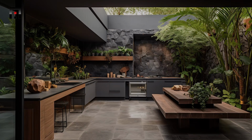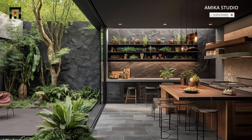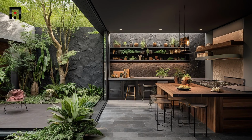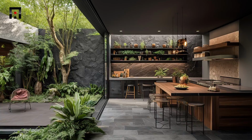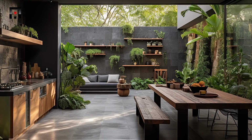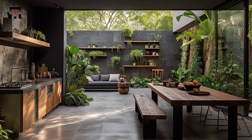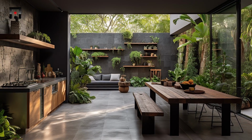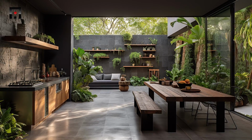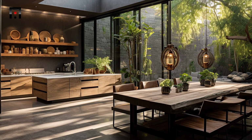By incorporating an indoor courtyard into the design, architects and designers are redefining conventional kitchen layouts, creating inviting spaces that celebrate the elements of earth, air, light, and greenery. Indoor courtyards blur the lines between indoors and outdoors, bringing the beauty and tranquility of nature into your kitchen. This can significantly improve your mood, reduce stress, and boost your overall well-being.